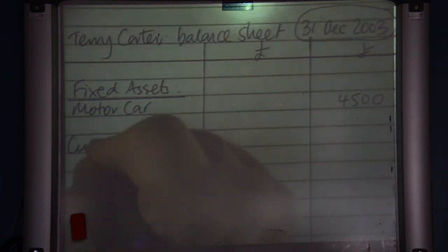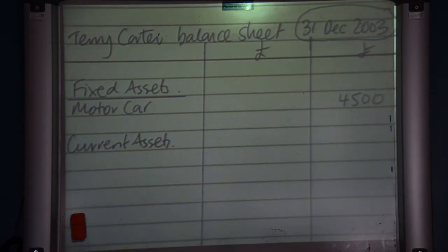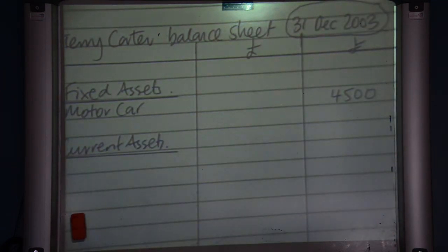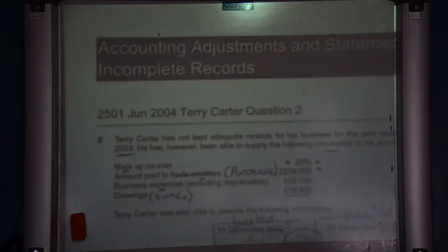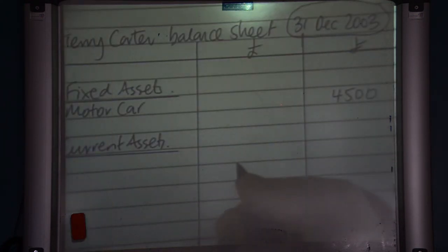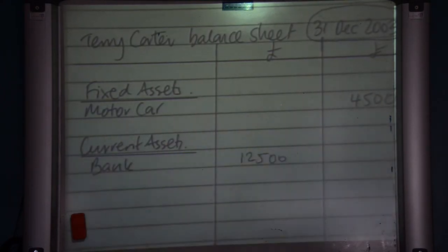We're going to have our current assets. I want to underline all my headings because it's vital for me. My current assets so far, what have we got? Well, if we go down our list of current assets over here, we've got no motor car, I've used him. Cash in the bank, you bet, that's a good current asset. So let's put that in, 12,500. I'm just going to call it bank. You can call it cash at bank or cash even, but let's call it bank because it's easier.